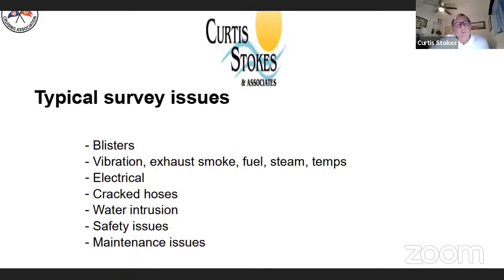The surveyors will find vibration underway at different RPMs. They're looking at the exhaust and how much smoke there is, what color, whether there's fuel in the water from the exhaust, whether there is steam, and what the temperature is. All of these come into play.